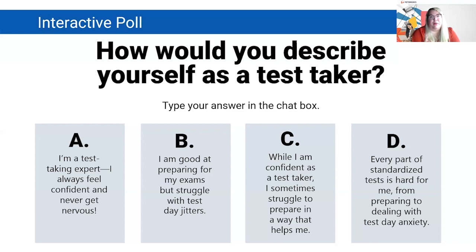The goal isn't to be perfect with tests because I think most of us cannot get a perfect score. That's just not realistic. The goal is to improve over time, use the tools you have, and then be able to deliver the best performance you are capable of.